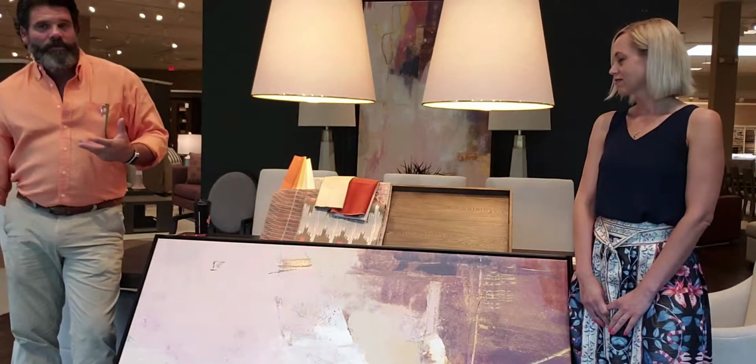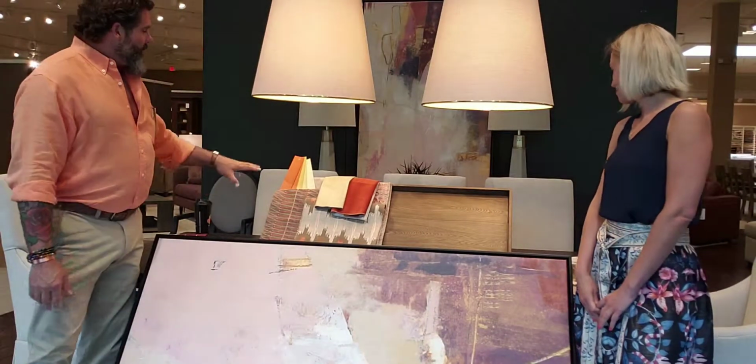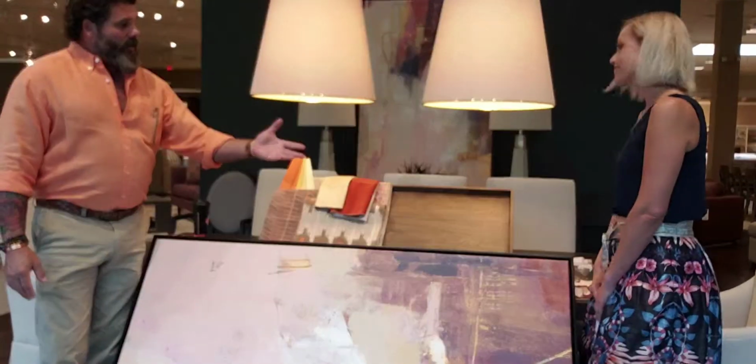That route is a little bit warmer, where Molly went towards those great earth tones, those dirtier colors or wash colors, that's a little brighter. So again, I like color. I have a tendency to like too much color. And then Molly went for that earth tone aspect of it.